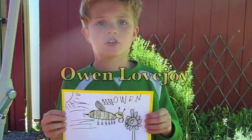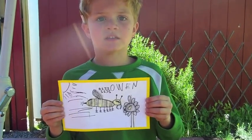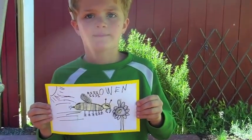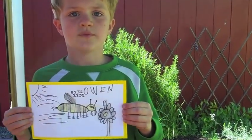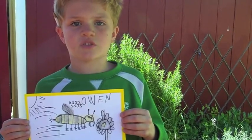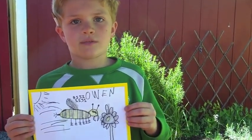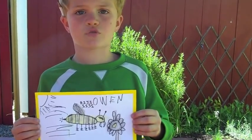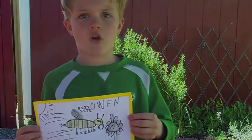The important thing about a bee is that they can fly. Bees collect pollen and nectar to make honey. When bees die, they smell like bananas. When they smell bananas, they get mad because they think there's a dead bee nearby. But the most important thing about bees is that they can fly.